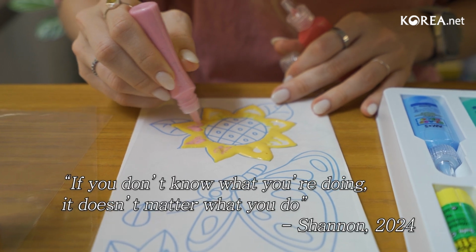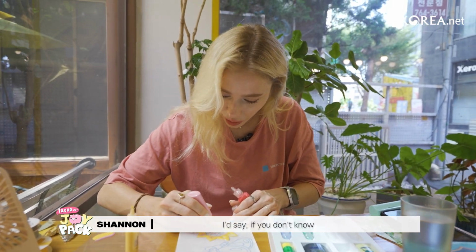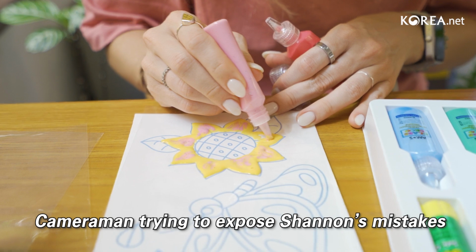Quote Shannon: if you don't know what you're doing, then it doesn't matter what you do. Isn't that similar to an Alice in Wonderland quote? I believe so. It's if you don't know which direction you're going, then it doesn't matter which direction you go. I'm just gonna mix, mix, mix. Don't get closer. You're showing my mistakes.